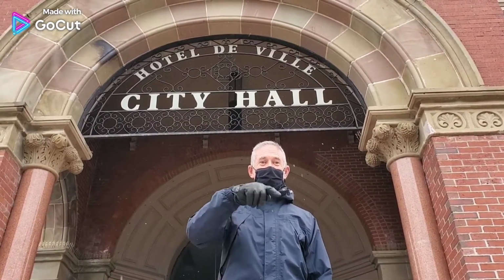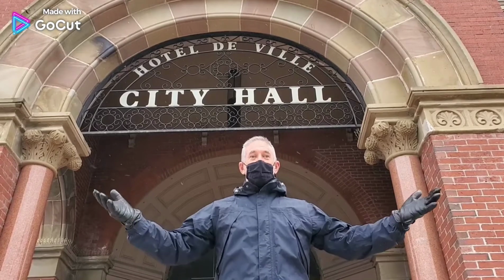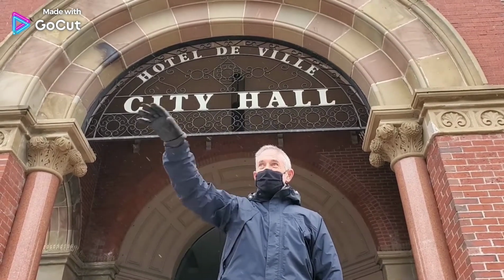And we've got the history of Fredericton in tapestries that were donated, and they're around the inside of the council chambers. We're on Queen Street, which about 5 years ago was voted the number one street in Canada. And we got a historic storefront here, lots of great shops and restaurants.